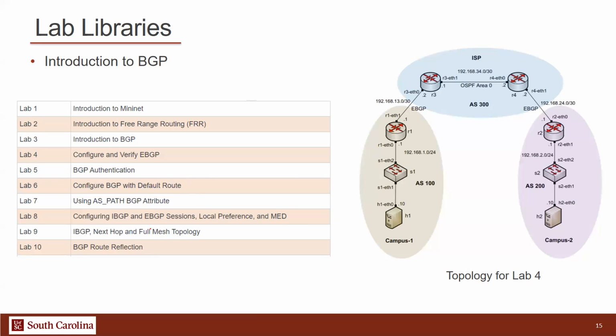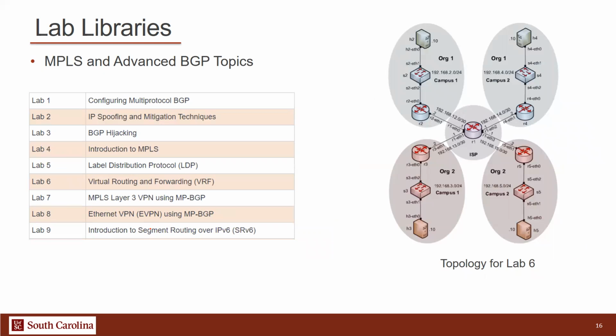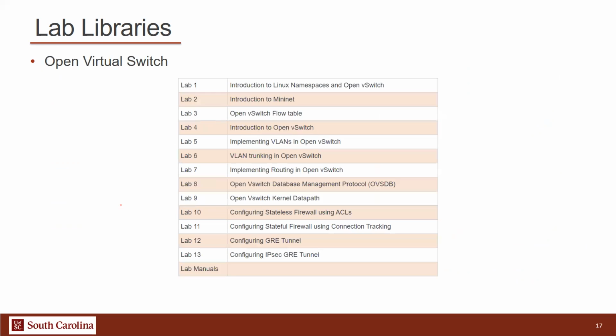There is another lab series that is advanced topics on BGP and MPLS, more modern technologies, Ethernet VPN, layer 3 VPN. This is not that new, but it's more advanced. Segment routing. There are several libraries. Open vSwitch, that's another library that we are finishing. Hopefully this will be distributed.